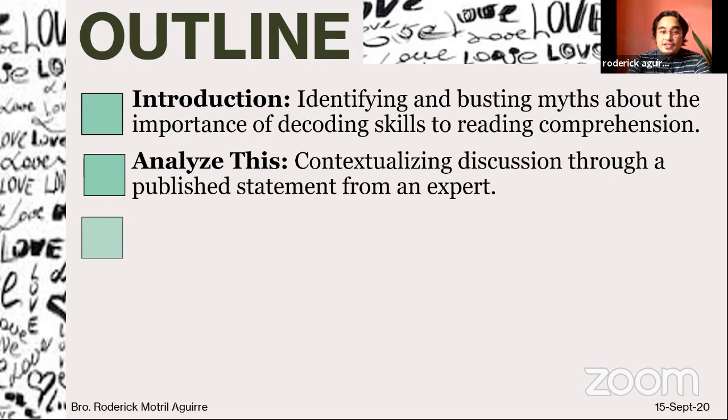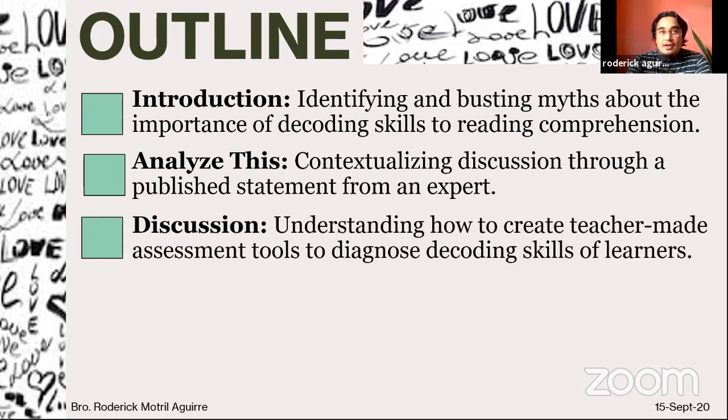And then we will proceed to our discussion basically on understanding the sub skills or the set skills. I don't want to call them sub skills because for me, all the skills in reading are very important, whether they are decoding skills, vocabulary skills, language comprehension skills or schema skills, but I just call them set skills. All of these set skills are important for our students to be able to comprehend any material they're going to read.